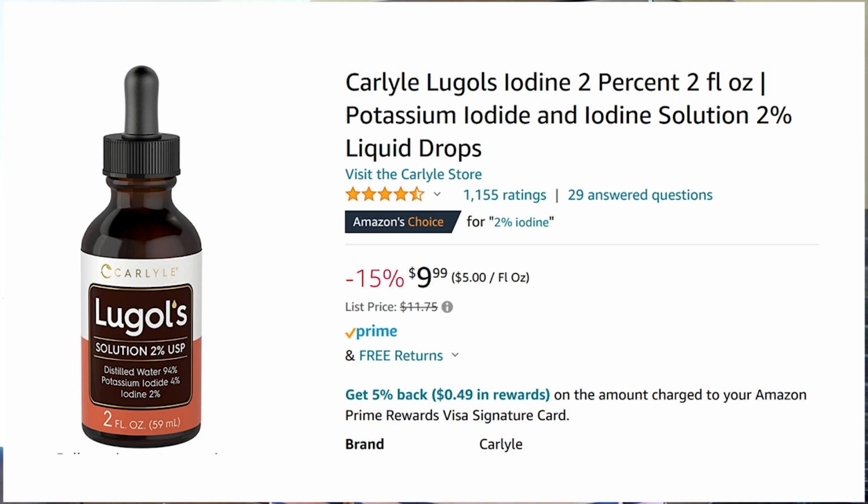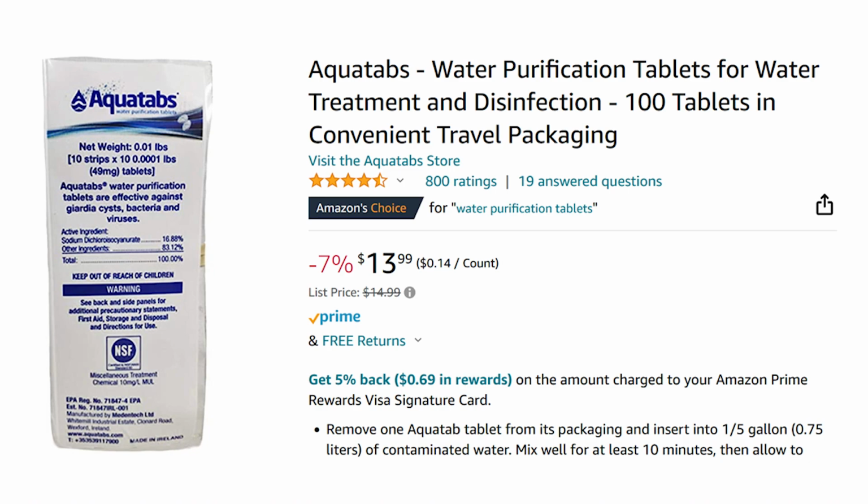You just need to add 5 drops of 2% tincture of iodine to each quart or liter of water that you are disinfecting. If the water is cloudy or colored, add 10 drops of iodine. Stir and let the water stand for at least 30 minutes before use. Chlorine dioxide tablets like these tablets can disinfect water and kill giardia if you follow the manufacturer's instructions correctly. I always keep some of these tablets in my EDC.